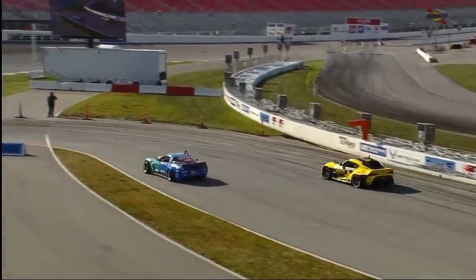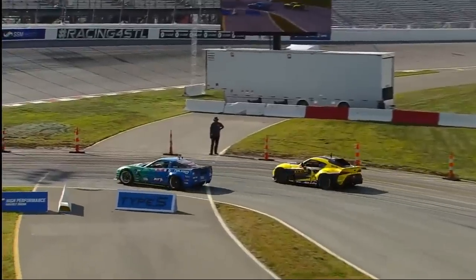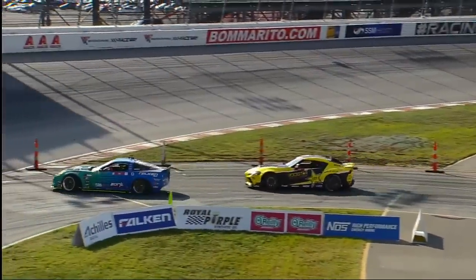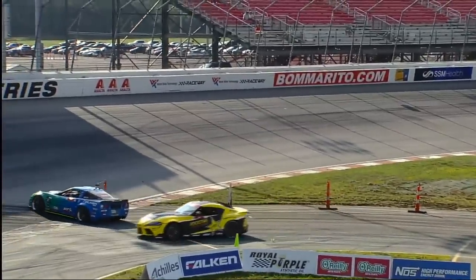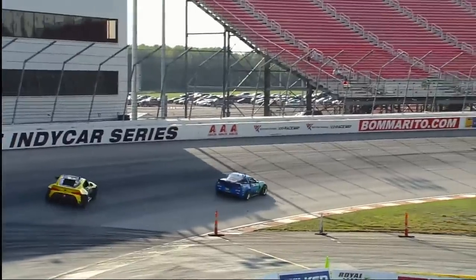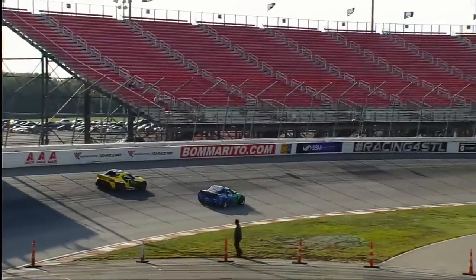We've seen a different style of initiation for almost every driver that we have in the field. Some people do a big feint. Some people kind of sweep to the left and then to the right. Some people do straight entry with e-brake. So there are various ways that you can enter, and this is part of the personal style that the series allows. In this case, we're going to figure out what went on there between Matt Field and Frederick Osbo.